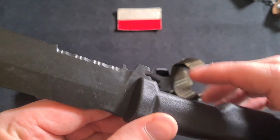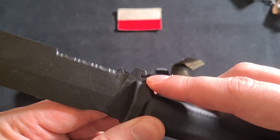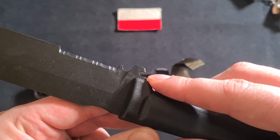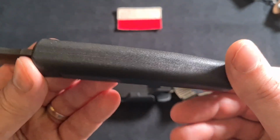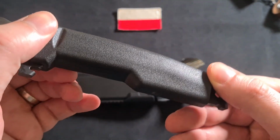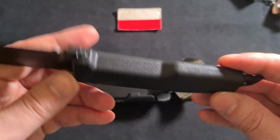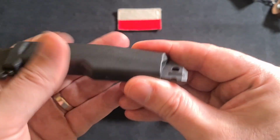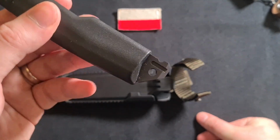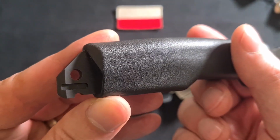And instead of a crossguard, we've got this little hook here, and that actually hooks onto the muzzle of the rifle. And then we've got plastic grips, which are constructed of two plastic molded pieces, which are sealed together in the center. You can see the seam. There's no markings or anything on there at all. And then the pommel is really strange. It's got its own unique attachment device that I've never seen on any other kind of bayonet.